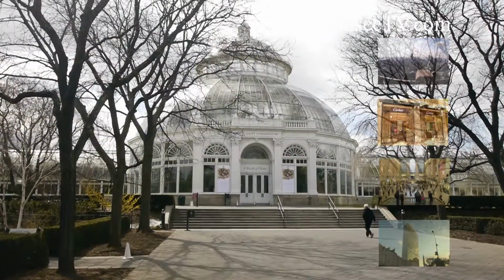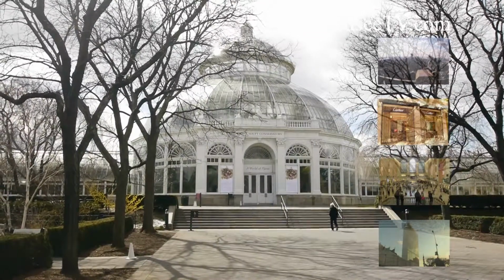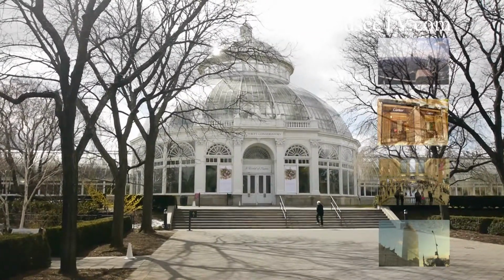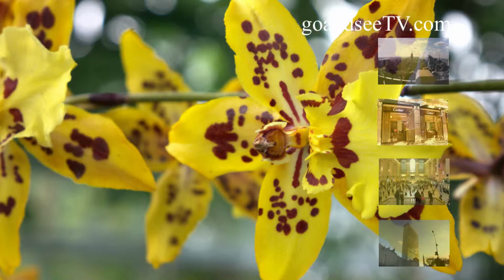Once inside the Botanical Garden, make your way to the Enid A. Haupt Conservatory, which is pictured here. Upon entering the conservatory, whether you know everything or nothing about orchids, you can't help but marvel at the beautiful orchids that will surround you.